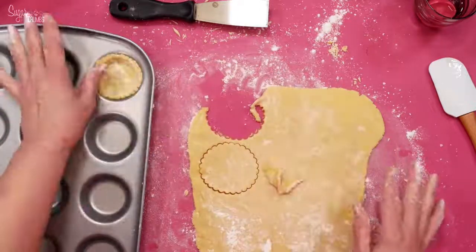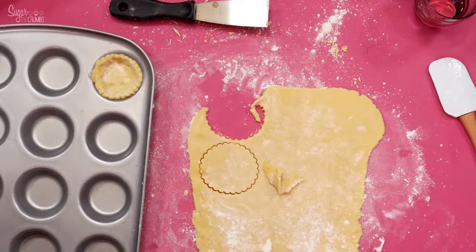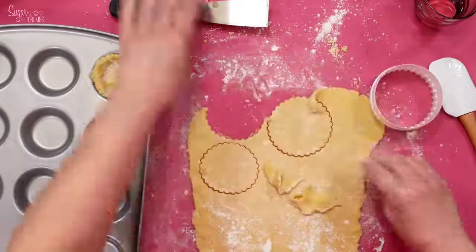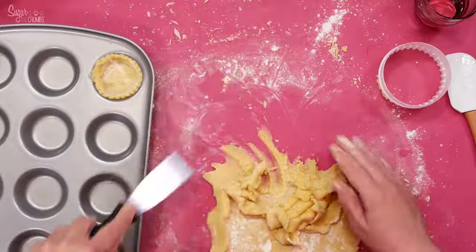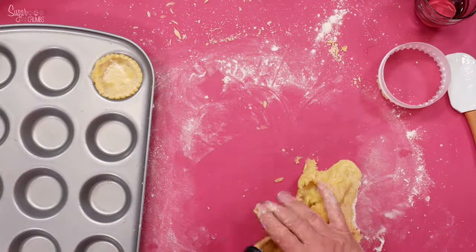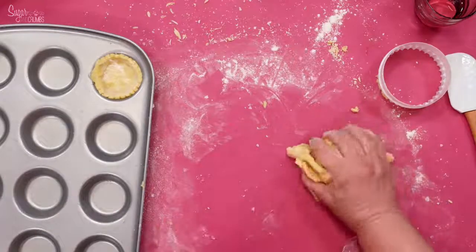Now it's okay, that one, but I'm just going to tell you what I am going to do. I'm actually going to use the bigger one. I think it needs a bigger one. Going to roll it up again. Why is it stuck to the board? It's because it's very short, so I'm just going to put some more gluten-free flour in with it, on the board, and mix it together.